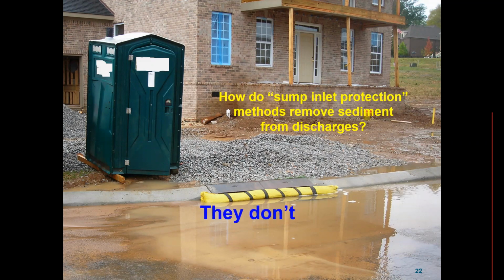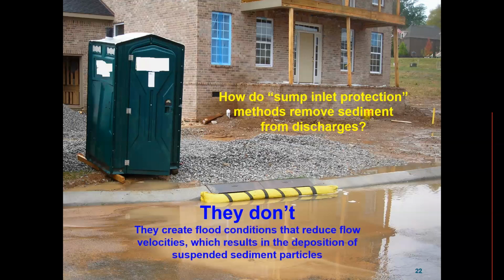That is not what is removing the sediment. They're creating the conditions for removal of the sediment. They create flood conditions. So in other words, if you're putting in an inlet protection measure and you want it to be effective, you have to flood the streets. And every contractor will hate you for that. But there's no other way of doing it.